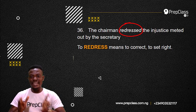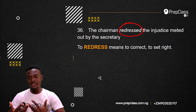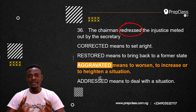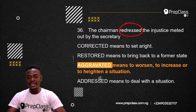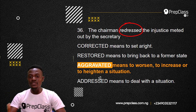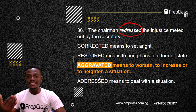The chairman redressed the injustice meted out by the secretary. The chairman corrected the injustice meted out by the secretary. So let's take a look at the meanings of the options one after the other. The first option, corrected. Corrected means to set aright. Now, this is synonymous with redressed. Remember, redressed means to correct, to set right. So, corrected is not the opposite in meaning to redressed. Restored. Restored means to bring back to the former state. Aggravated means to worsen, to increase or to heighten a situation. Addressed means to deal with a situation.